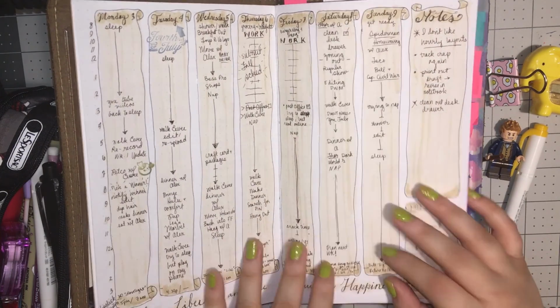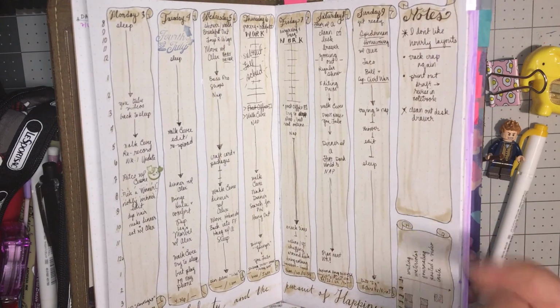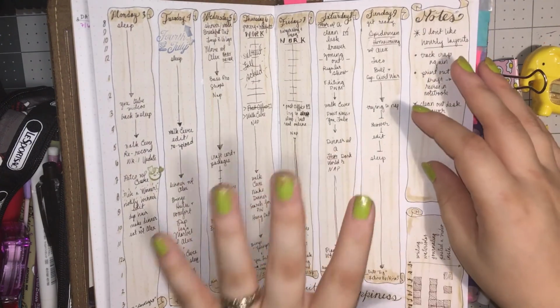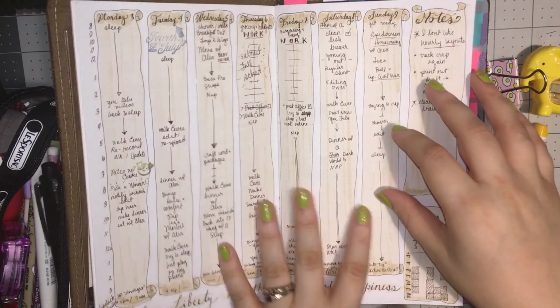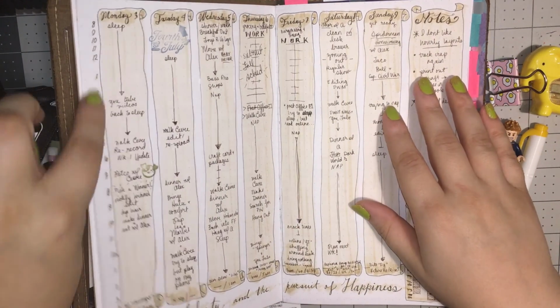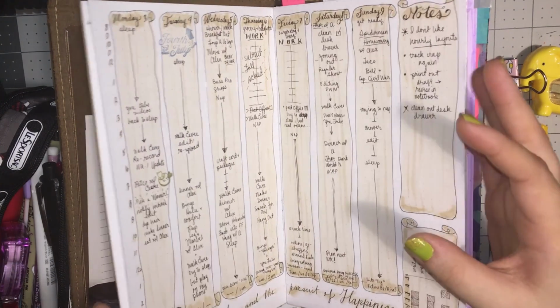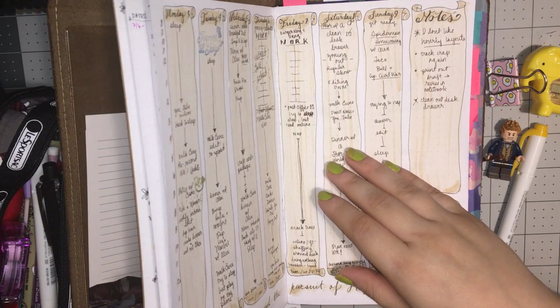So I wasn't too bogged down or mired by the unproductiveness of this crappy spread. I mean, it looks beautiful. It's really my style. It's just that the hourly was counterintuitive to my type of productivity, I find. So that sucked.